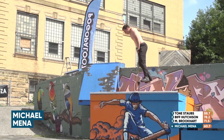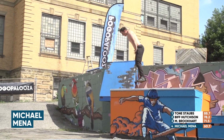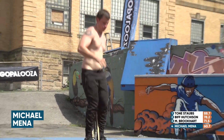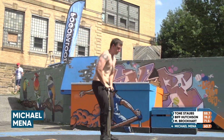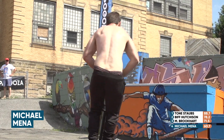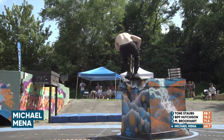He's doing some no-footed bouncing up on top of that box. Trying to come down, and lands it in 2 feet. Nice start by Michael MENA using his unique tech style. Reverse coming back out. Leapfrog to reverse Olbs. And MENA trying to answer Tone's challenge.